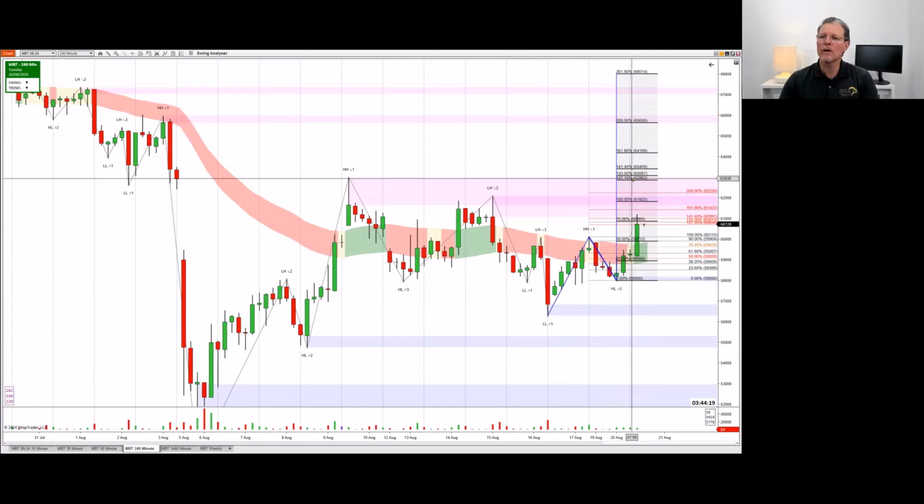So the next point will be these expansion levels, or these extension levels, up at the 127, the 141 fib clusters. Like I said, if we can hold above these, you can see I've run an expansion from that swing down. So we've extended that out, and you can see where those levels are. If we can break above these levels, then we could be extending up to 63. Once we break these liquidity zones as well, I don't think there'll be anything stopping this market running up to 66,000. So Bitcoin looks like it's turning bullish as well.